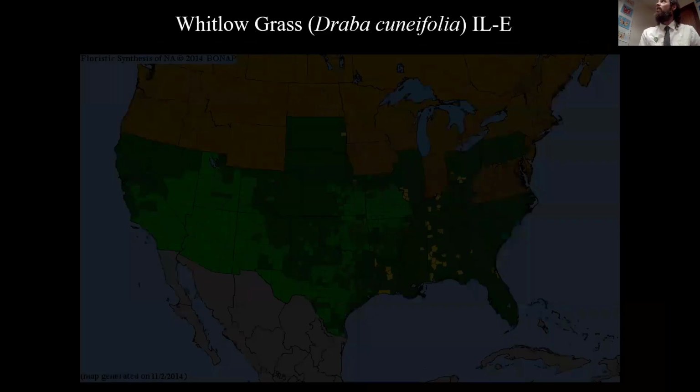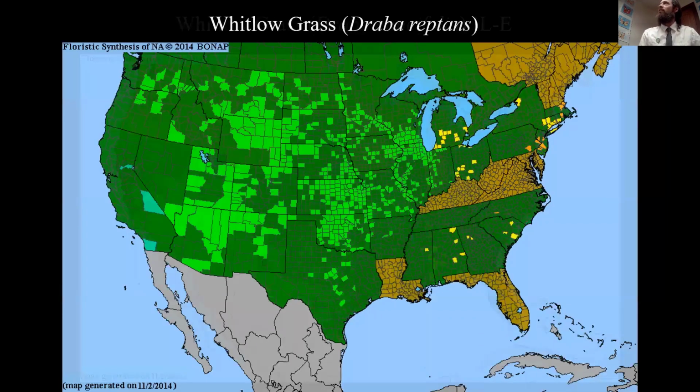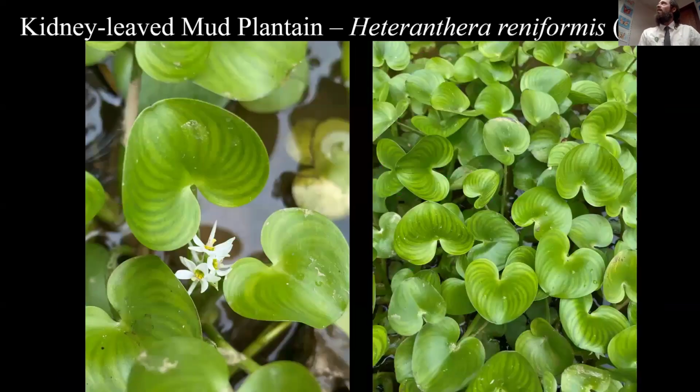That was neat. Here's the whitlow grass, common to the west and in Missouri, all over Draba cuneifolia, but just a few counties in Illinois, versus the Draba reptans, it's basically a weed, honestly. All right, let's go on to this one, Heteranthera reniformis.